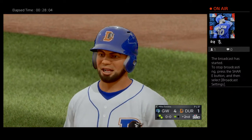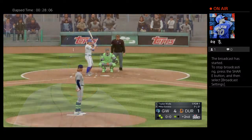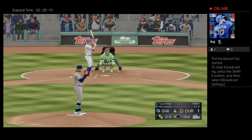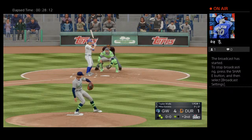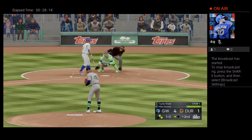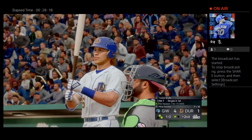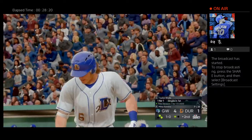The batter, number 6. Shortstop, Taylor Walls. At the plate now, Taylor Walls. As the first pitch sinker misses to him, it's ball one. 1 for 1 with a single so far.